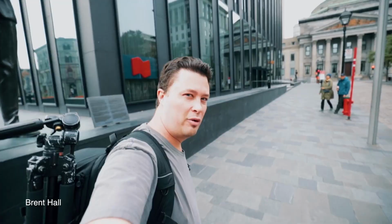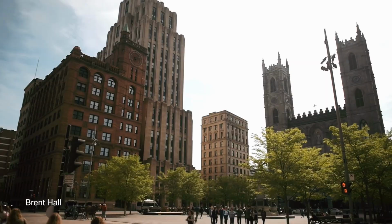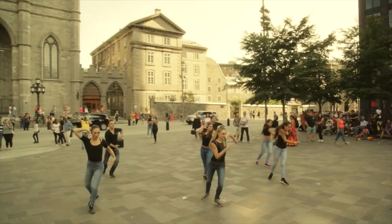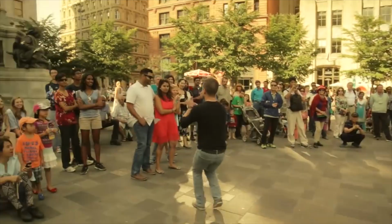All right, made it to the square where the basilica is. There are a few people here. We have this beautiful square. Isn't it beautiful? I love this place. This is called Place d'Armes.